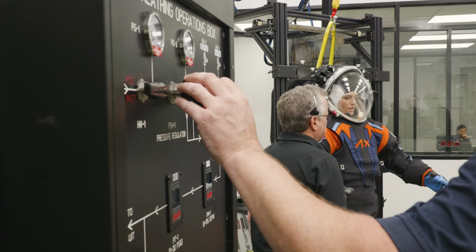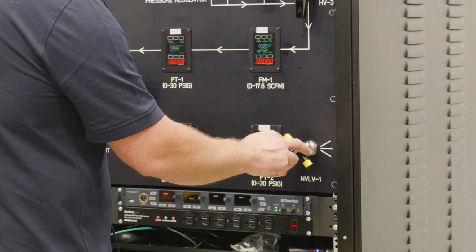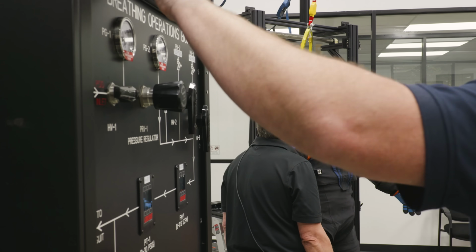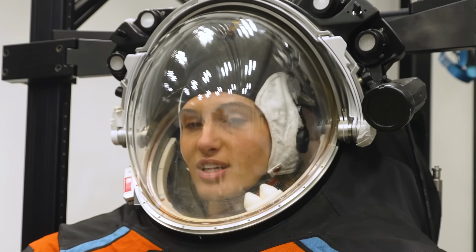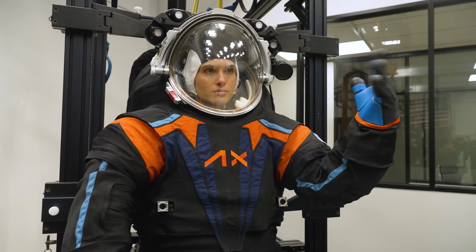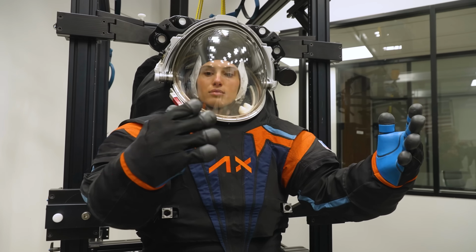But as they add pressure, like they would on the moon, it gets harder to move, and it feels a little weird too. What's happening right now is they're very, very slowly pressurizing the suit. So I'm feeling a little bit of weirdness in my ears. Just notice how the resistance changes as the pressure increases.